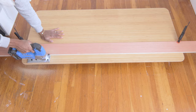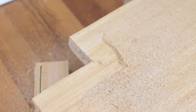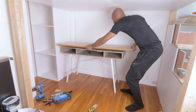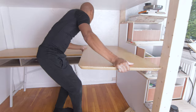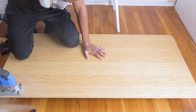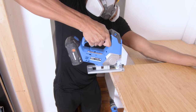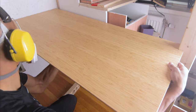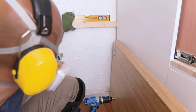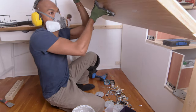I found this desktop that I wanted in a secondhand store. I cut it to get my desired size and placed it over my old desktop with drawers. I wanted to have a floating desktop on the right side to add to the design of the setup.